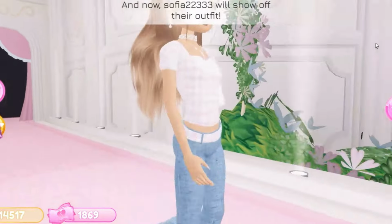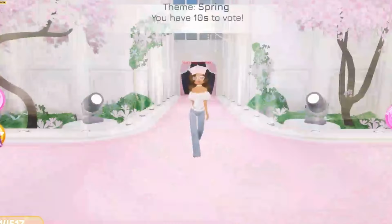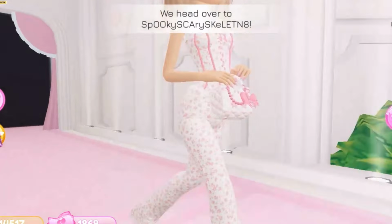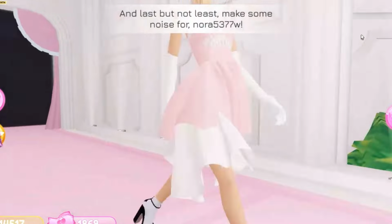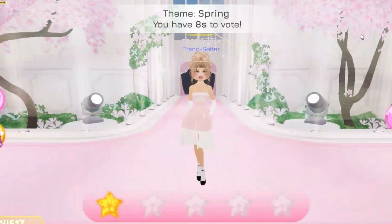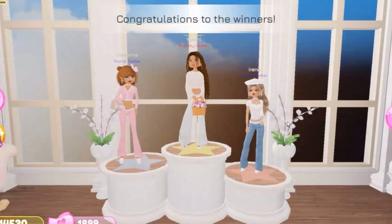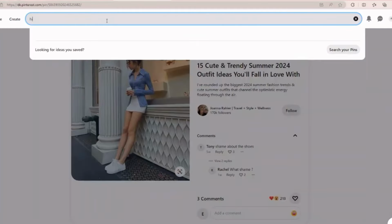Wow, this one is stunning. This looks very similar to the other one, but cute. This is pretty, just a little too much of the same print. This is gorgeous. There is just something missing, but it's beautiful. We didn't place, but that's okay. Congrats. Theme is high school, so let's search it up.